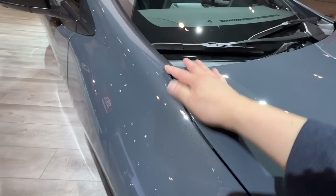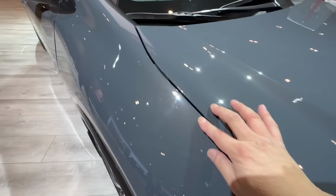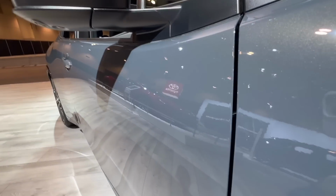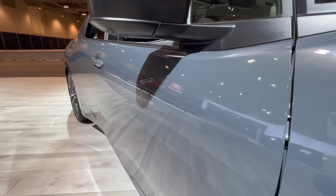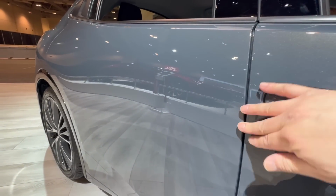But here, this is the most impressive. This gap is, I think, almost like 2.9, and then goes all the way to here. So it's absolutely excellent. And then the quality here is also good. I mean, look at that. It's perfect alignment for an affordable small car like this. This is astonishing quality.